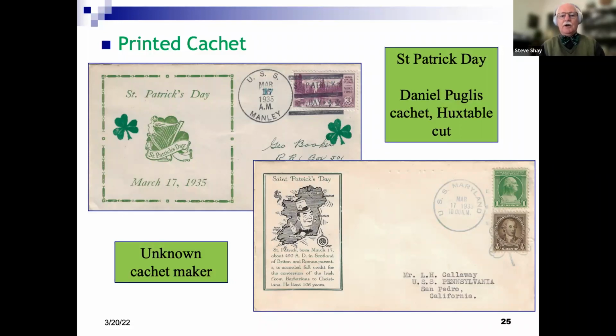The bottom cover, I don't know who made this cachet. The corner card on the back says that it was sent by M.B. Owens, which was a cachet maker, but I don't believe this is his cachet. Nice map of Ireland, a little bit of history, and leprechaun superimposed on the map of Ireland.